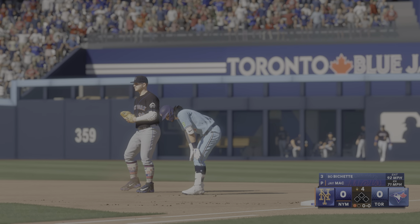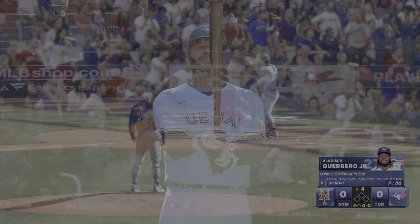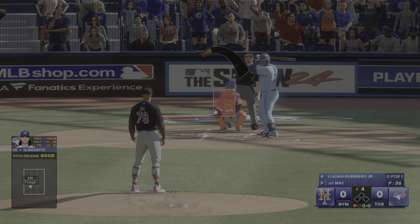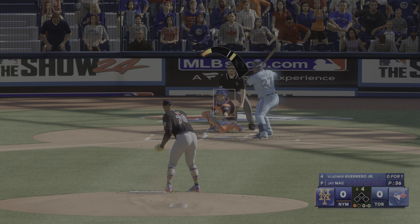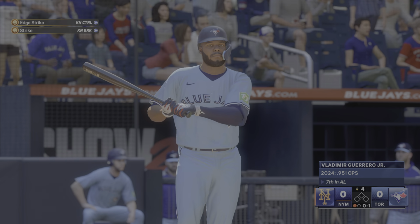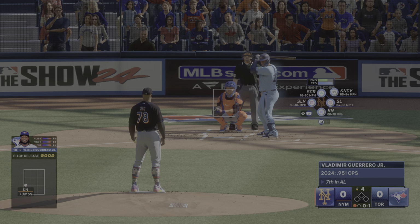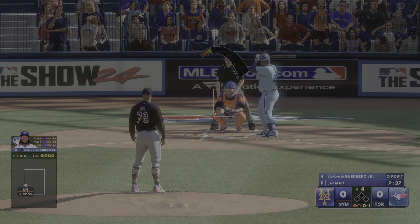Up next to the Blue Jays, the first baseman, Vladimir. Here's Vladimir Guerrero Jr. Scoreless here, but now he's got to deal with a guy who's got some power. Got to be careful when you're talking about a hitter with this type of slug and these type of home run totals.